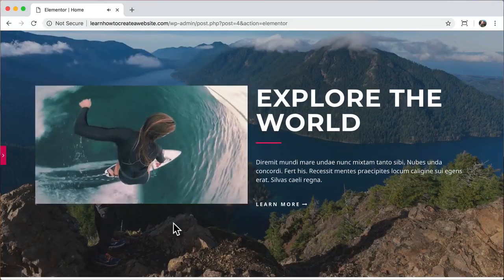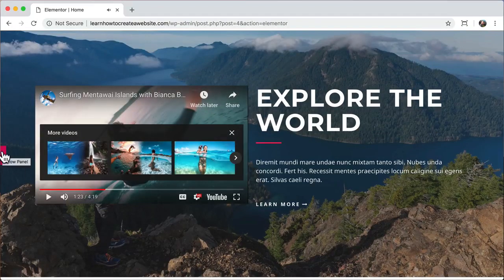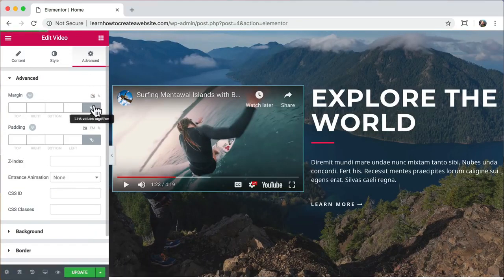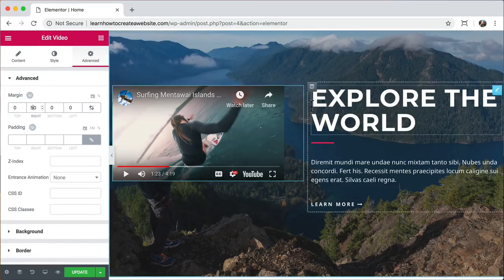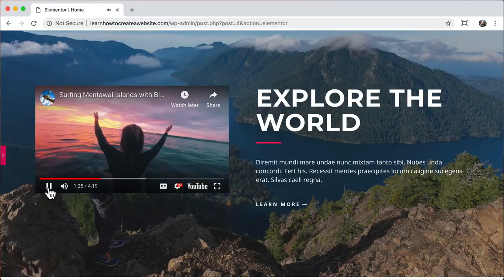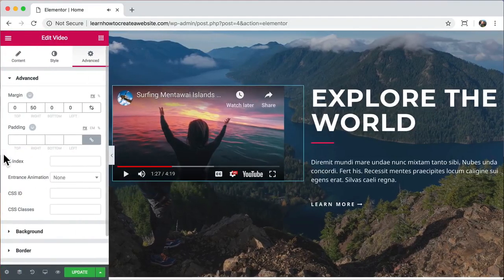All right, but I sort of feel like the right side of the video is a little too close to Explore the World. I want a little more space in between there. So I can go to Advanced, and then I can unlink this margin so they're not all the same values. And on the right side, I can put 50, and that will give me a little bit more space on the right side. And now I can click this button to preview it. And it looks a lot better with a little more space from the right side of the video to Explore the World. All right, but let's get rid of the margin. Let's just put it at 0 again.